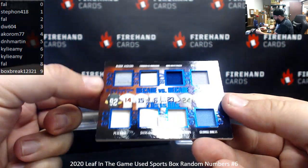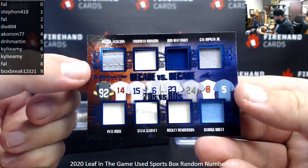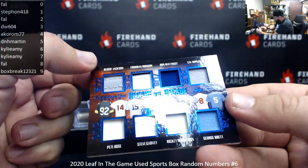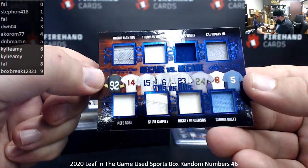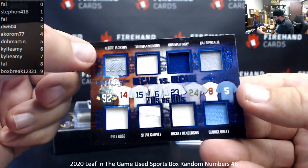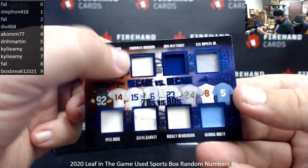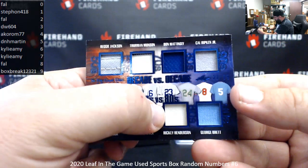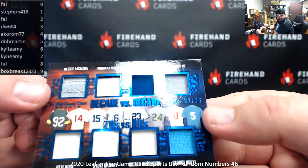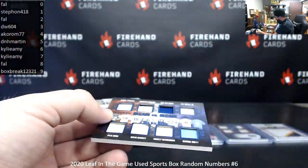Decade versus Decade. All right, I got an 8-piece here. Reggie Jackson. You know, it's funny, they said Reggie Jackson here, but they put a picture of a Reggie White jersey. It's kind of funny. Used the wrong image, I suppose. But Reggie Jackson, Pete Rose, Dale Murphy, Steve Garvey, Don Mattingly, Rickey Henderson, Cal Ripken Jr., George Brett. And serial number here is 22 of 35. Frank's got spot 2.